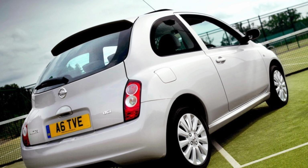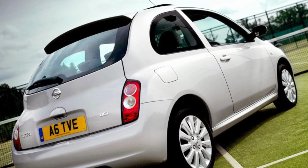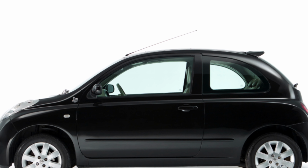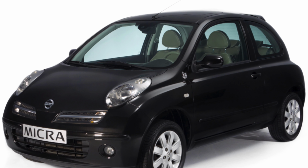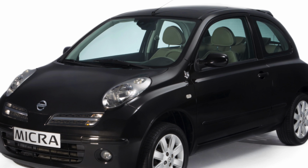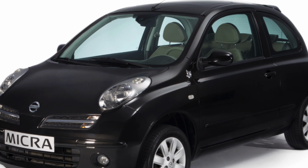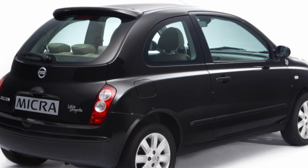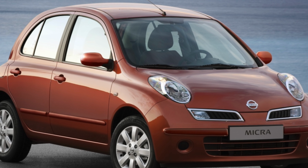The most common are batteries that suddenly go flat, which can be caused by a number of electronic glitches. Very often it's the immobilizer or software problems with the keyless entry system, and should be fixable or hopefully already fixed under Nissan's 3-year 60,000 mile warranty.